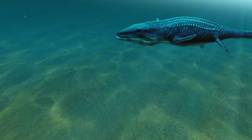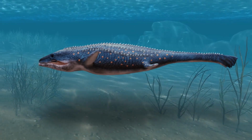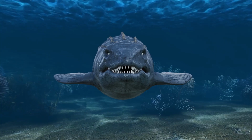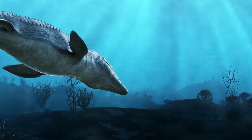Turns out, it's a newly discovered species of pliosaurs, giant predators of the ancient seas. Pliosaurs were among the largest marine predators ever. Some of them grew up to 40 feet long. They used their huge teeth to snatch and devour prey, including other reptiles. Well, at least those creatures are far gone.